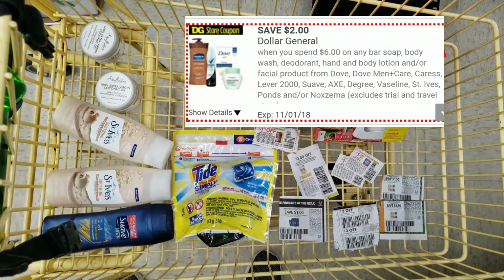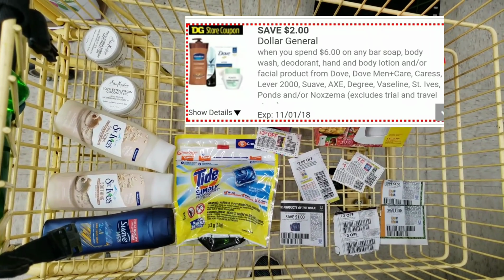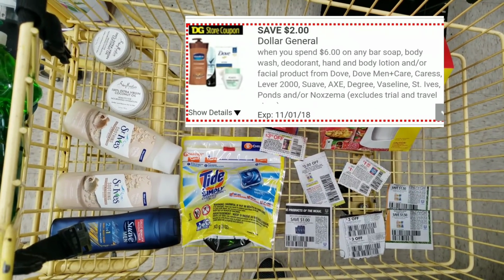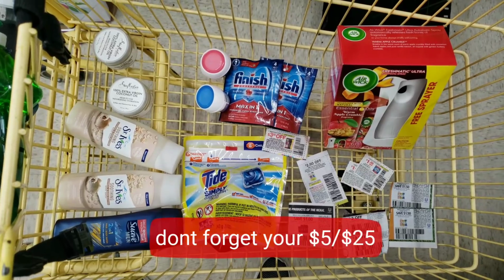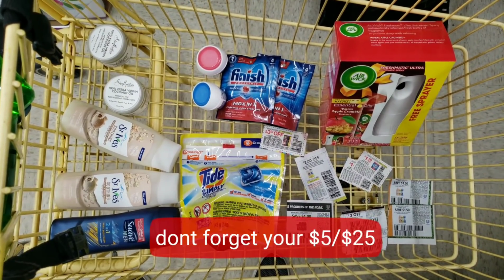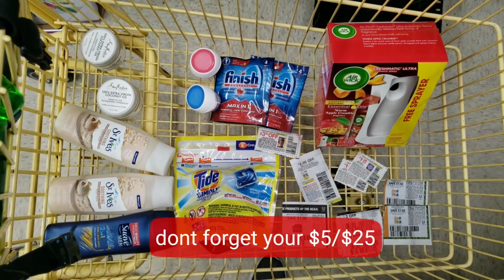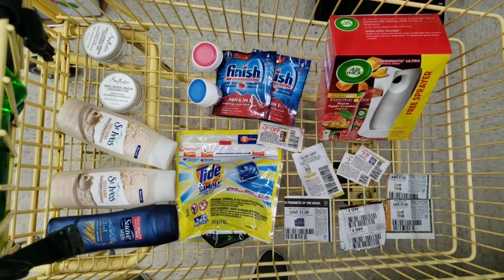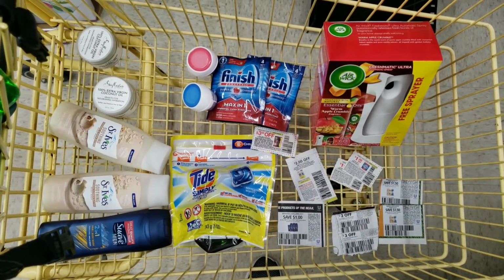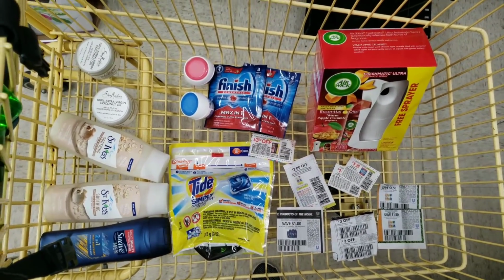So it's basically an all paper transaction, but if you want to take advantage of that extra $2 saving, please don't leave that digital just sitting there if you have it. Now, if you don't have it anymore, you will still get an awesome price without saving that extra $2. But I'm going to add that digital along with my 5 off 25. Very important. Do not forget your 5 off 25 coupon. It is very important. And now I'm ready to check out.